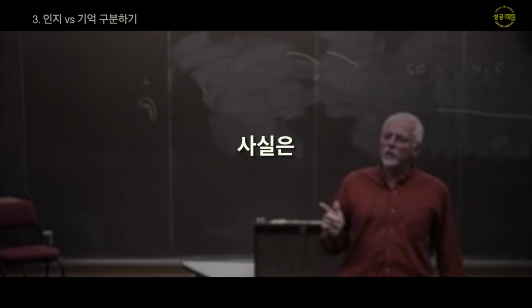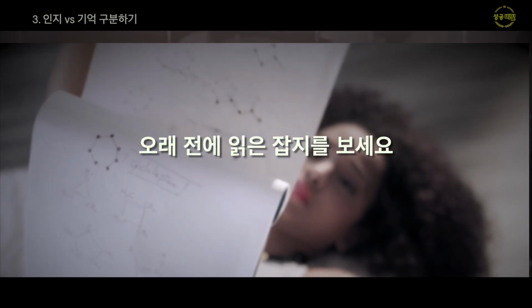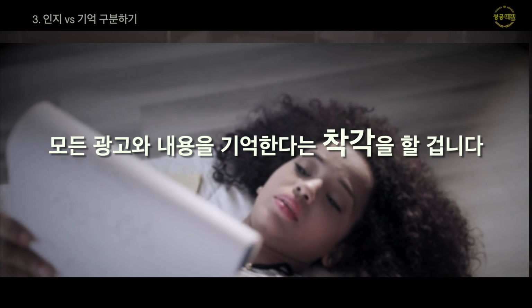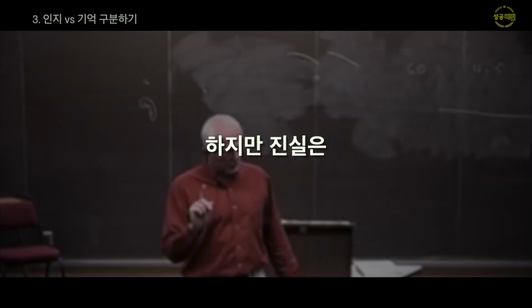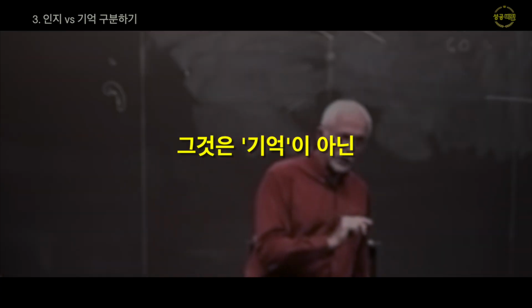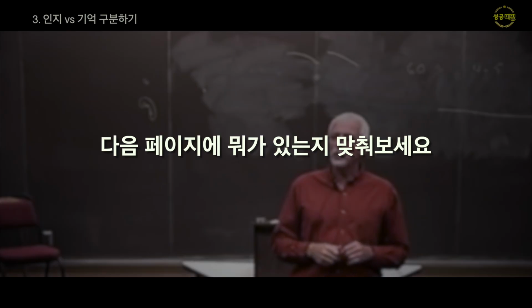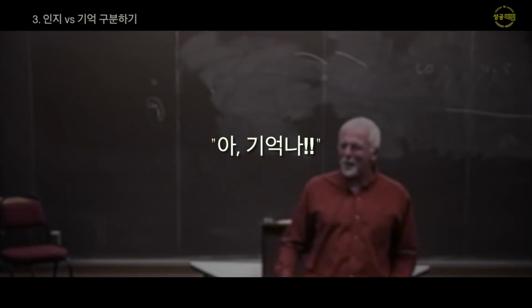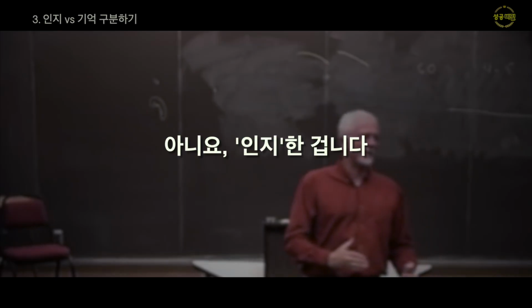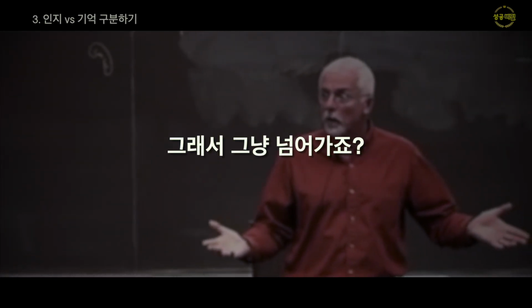Yeah. Proof of this, grab a magazine in your house that you haven't looked at for a while. Leaf through it. You will get the illusion of remembering virtually every advertisement and article. But to prove that it's not recollection, it's actually recognition, before you turn to the next page, predict what's on it. No way you're going to be right. But as soon as you turn, you go, oh, I remember that. No, you don't. You recognize it. You now go back to study it, and you say, oh, I remember it. So do you study it?